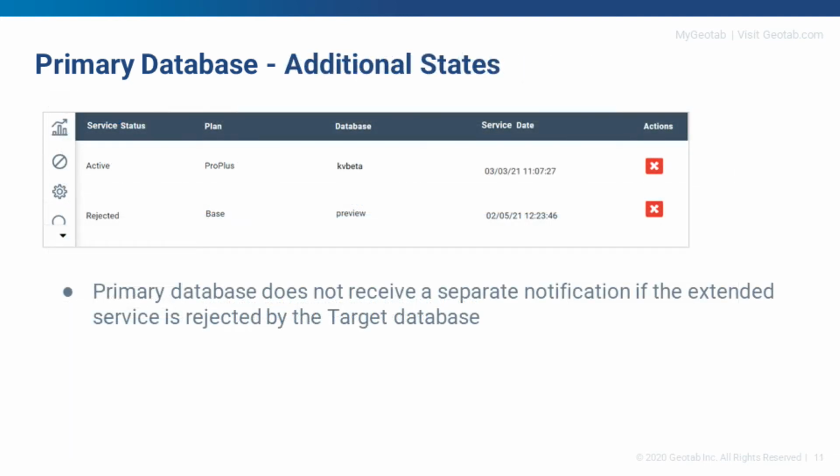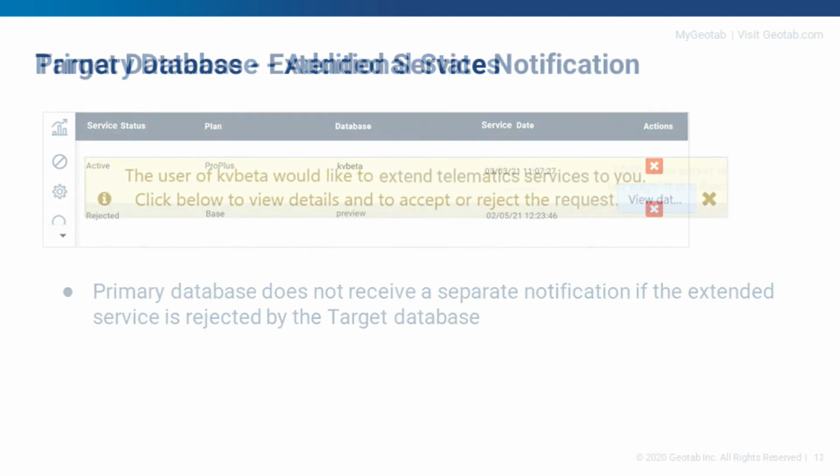And then the additional states that a primary database user would see is that once it is accepted, as you can see on the slide at the top, it's active. So now that that has been accepted in the shared target database, or the primary user may have canceled or rejected, or even the other side may have rejected that sharing. So as the primary database users, you get to see your additional statuses within your own database. Now, if a target database does reject the particular shared request, there isn't a separate email notification or anything. It will all show in this section whether or not they rejected it or if it's active, if they have accepted it. So that's the screenshots and what a primary database user will see.